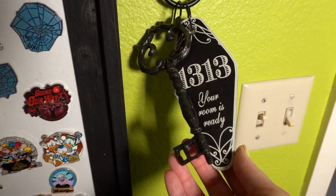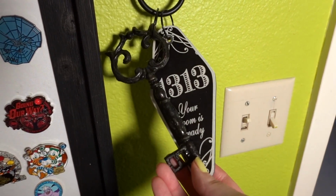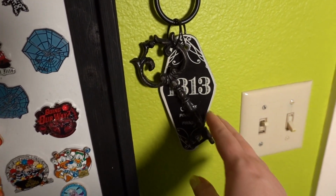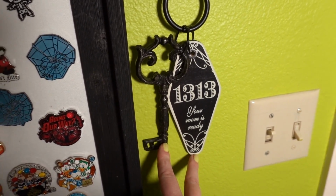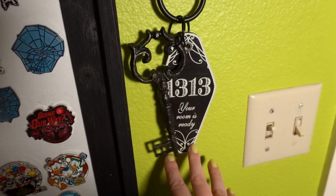What? Tower of Terror, anyone? And then it says, don't dare disturb on the other side. It came with like a long tassel. I took the tassel off because I thought it took away from the actual item itself. How cool is that though? Like this could totally be sold at Disney. I wonder if that was purposeful. I see you, Michaels. I see you trying to capitalize on that.